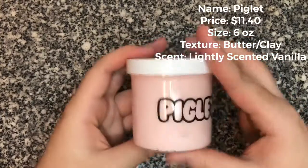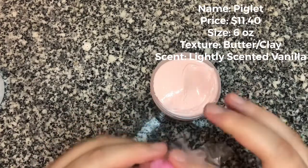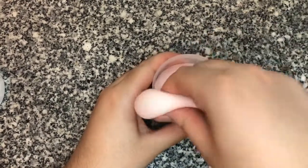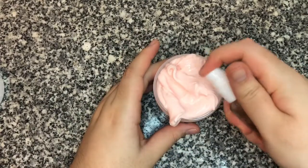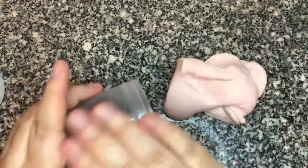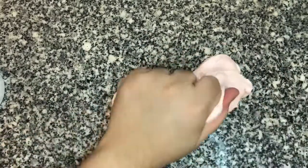Piglet is a light pink butter/clay slime that's 6 ounces for $11.40, scented lightly of vanilla, and it comes with this little pink mochi squishy. I love the little pig squishy that this came with, and I'm glad that mine came with it. I thought it wouldn't, but I got mine, which I'm really happy about. It's super cute, and it was a nice add-on.